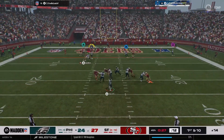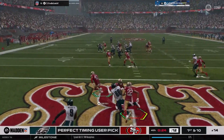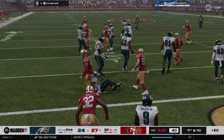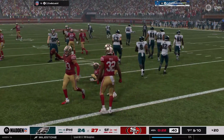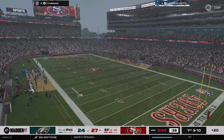Setting up to pass. It's intercepted. And the 49ers will take over as this gets brought out to the 20-yard line. First down. Intercepted. The Niners take over first down.